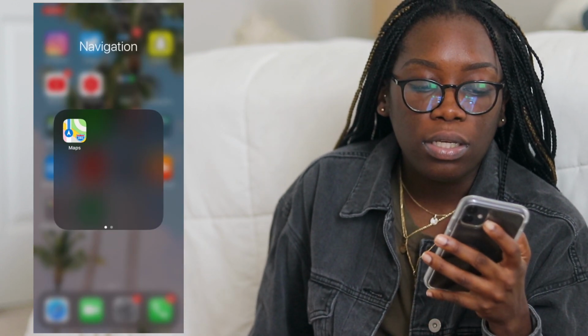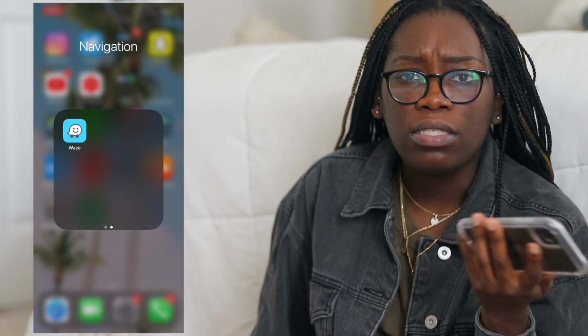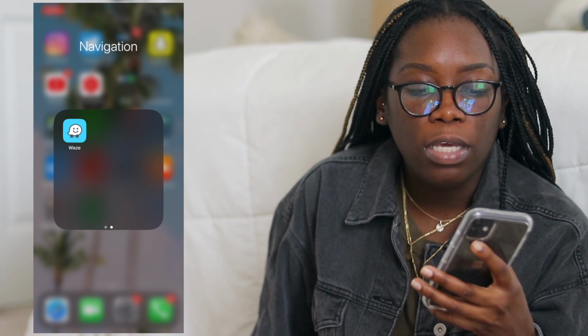And then I just have a navigation folder, which just has Apple Maps, which I don't use at all. I probably should delete it. And then I have Waze, which I use way more because it tells you if there's something in the road, if there's traffic, if there's police nearby. So that has helped me a lot.